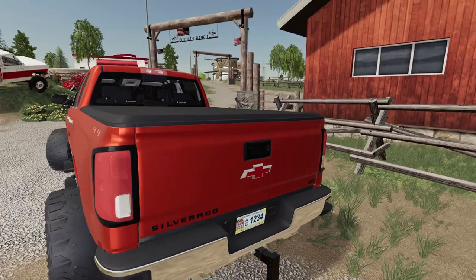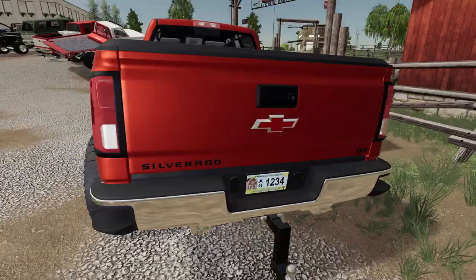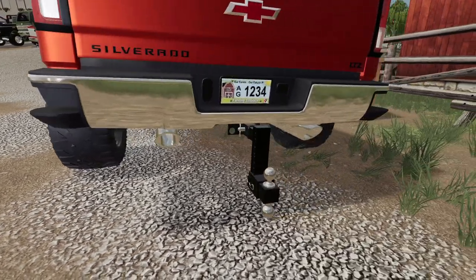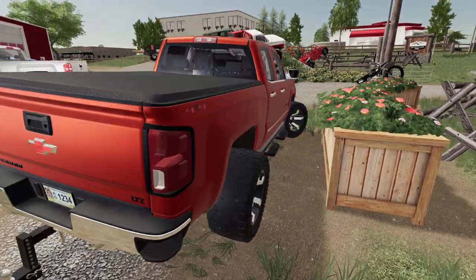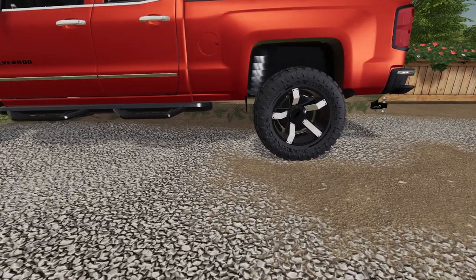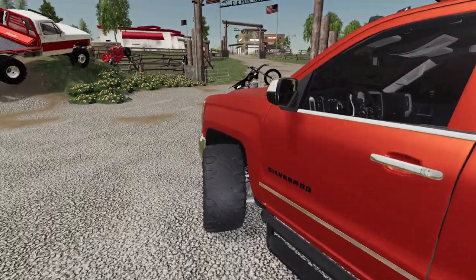Little Nerf bars. It's got a tonneau cover. Got a drop hitch. Look at that exhaust. Got dual tip exhaust out the back, all chrome. Yeah, they should have definitely put the chrome side steps. It kind of clashes with the black rims and the chrome on the bumper and the grill and on the trim here and the door handles.